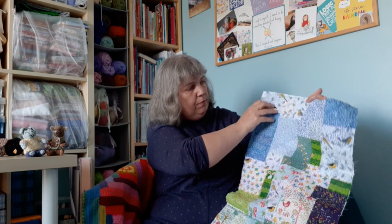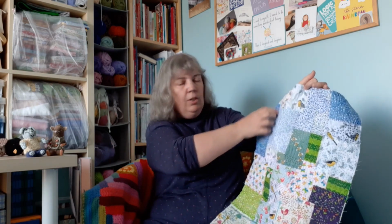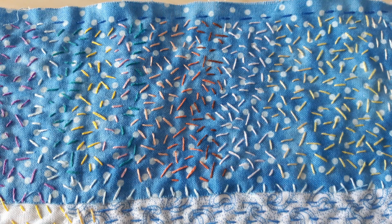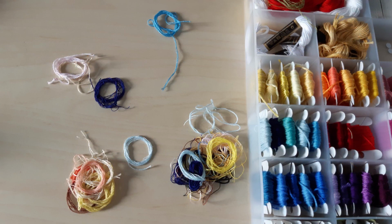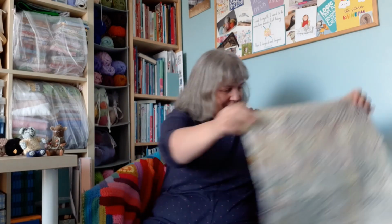So I've got all sorts of patches here. This section here, I was just using up bits of thread that I had left over. You know how if you use embroidery thread and you're separating the strands, you can end up with just spare lengths of thread. And so I was using up all of the bits of thread here. Anyway, I'm really, really pleased with that. So that's one thing that's finished but not quite finished.